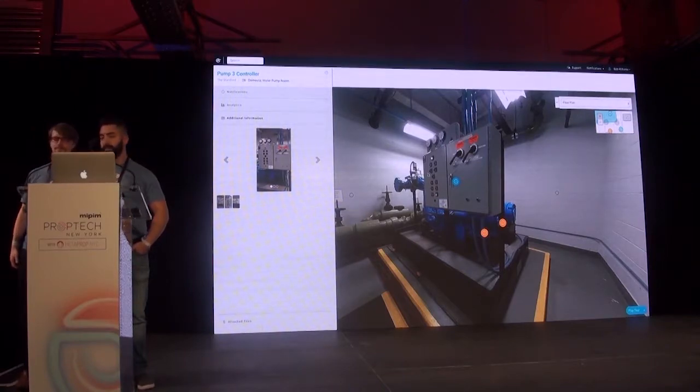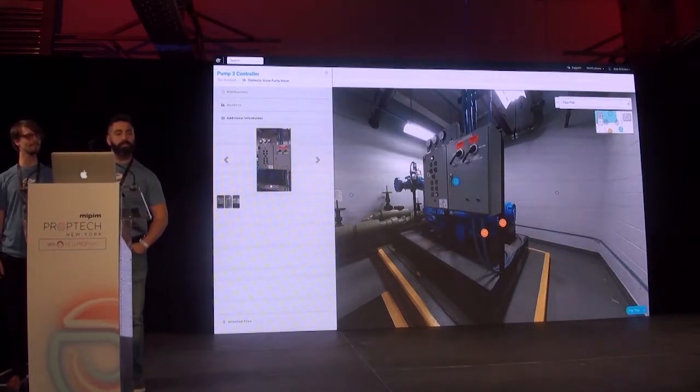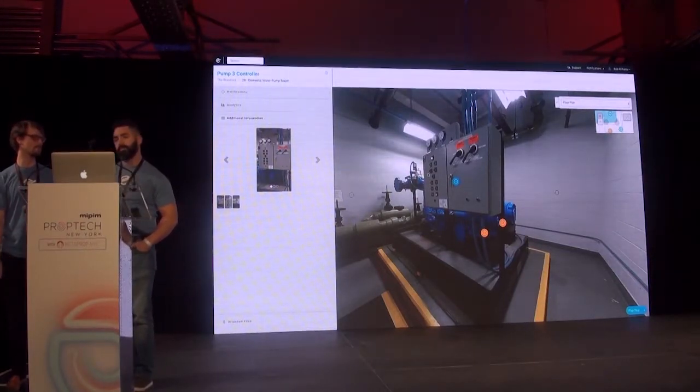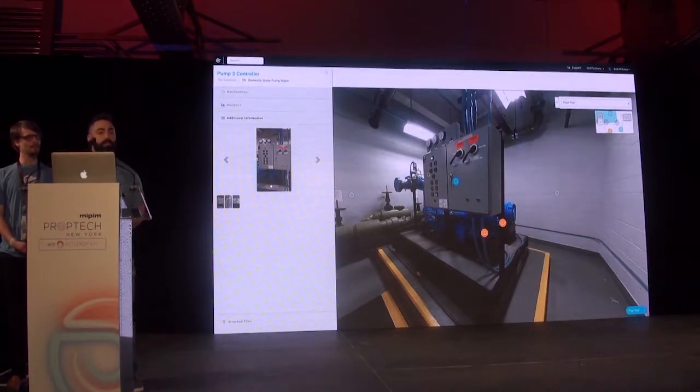Questions from our judges? Can you talk a bit about your analytics package, and ultimately, A and B, also talk to the issues of integrating directly into the BMS and how you're extracting data from the BMS? Sure, two very good questions.